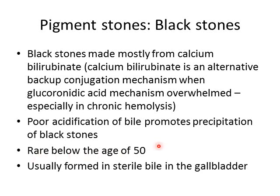And for some reason that we're not exactly sure about, they're quite rare below the age of 50, and they're usually formed in the gallbladder, and they form against the background of sterile bile, as opposed to brown stones, which are usually in the bile ducts in the presence of infection, which we'll discuss a bit more in the next slide.